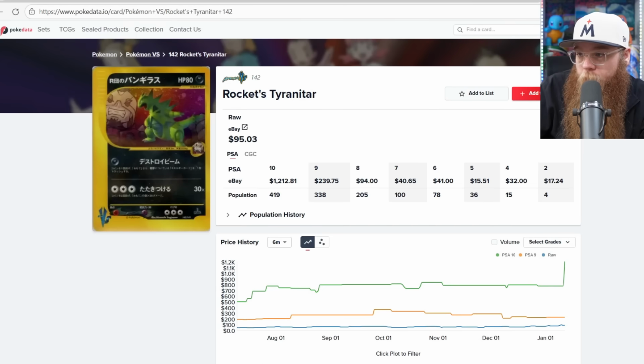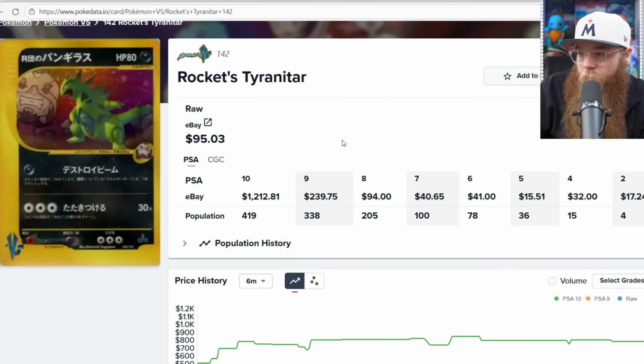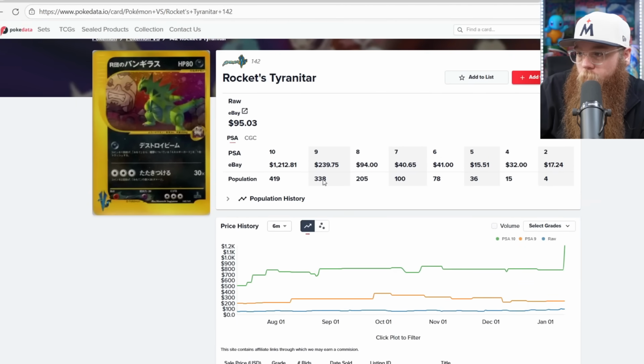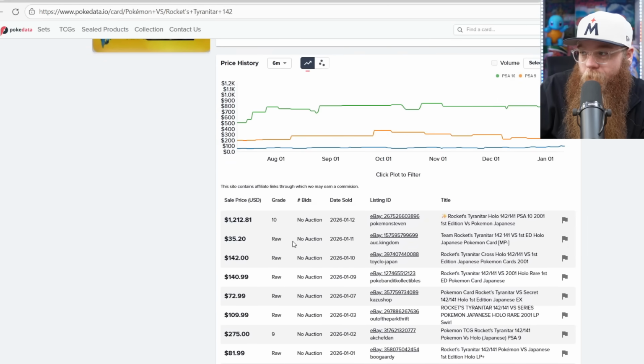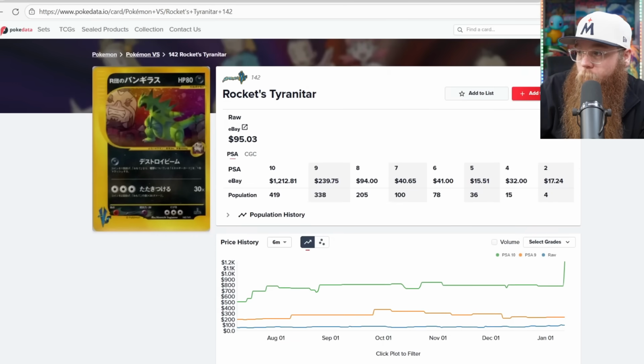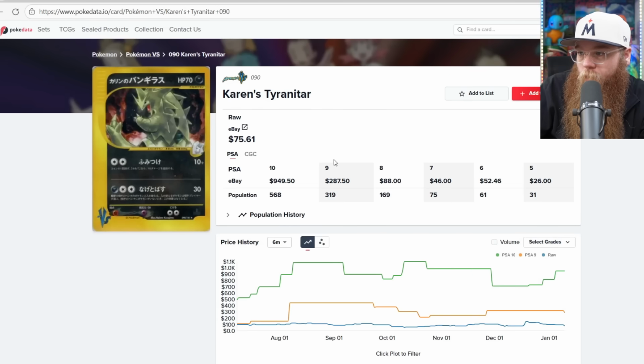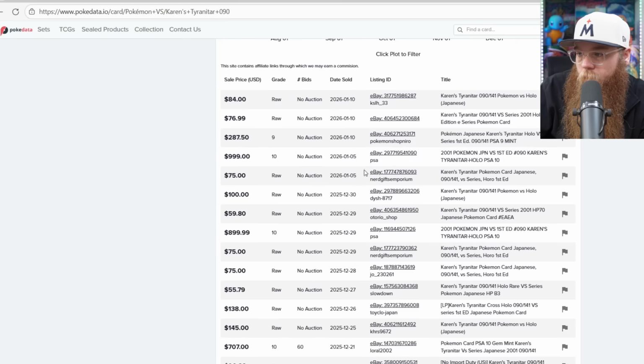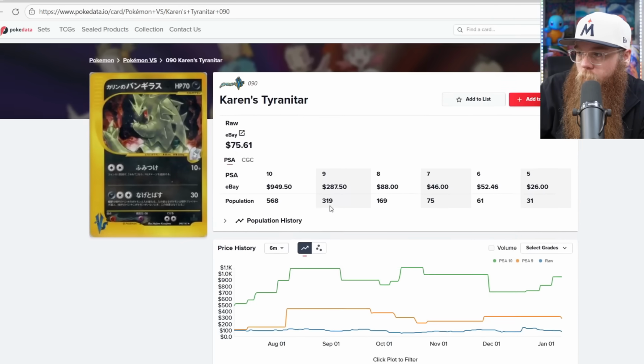Next, we have a couple Japanese exclusives. We have the Rockets versus Tyranitar. Love these versus cards. This is a pop of 419 in a 10, 338 in a 9. Last sold in a 10 is $1,200. We got raw at 35, 142, 140, 73. And we do have another versus Tyranitar card. I don't like this one as much, but this is the Karen's Tyranitar. This is a pop of 568 in a 10, 319 in a 9. Last sold in a 10 is 1,000. We got a 9 at 287 and raw anywhere from 70 up to $100.